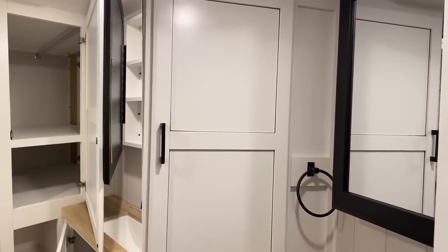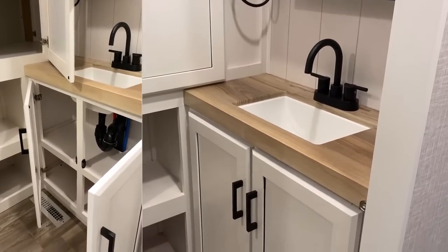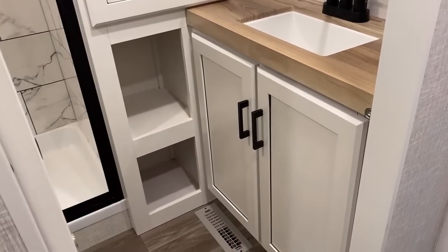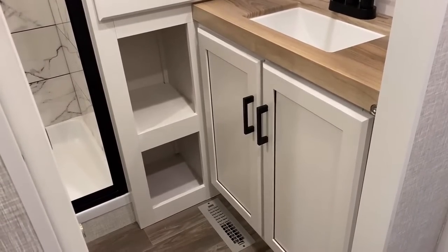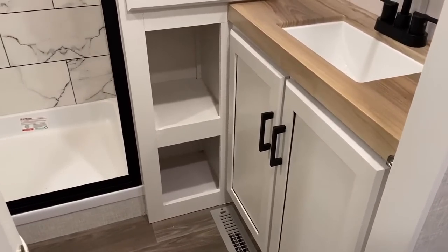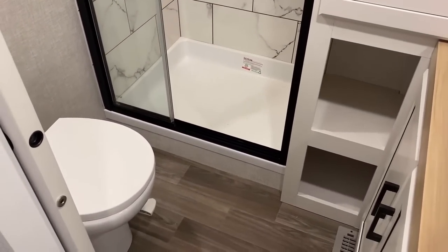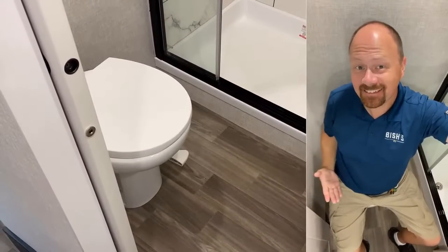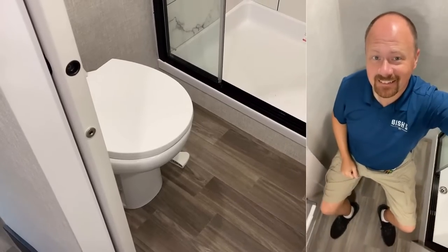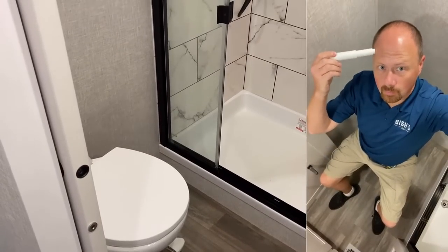Taking a look at the storage, you do have full storage in the medicine cabinet. And that big closet that we're looking at over there is actually also shared with the bedroom. So you can kind of double dip on that space right there. Now, last year, the Eagle HTs did have a combo washer dryer prep in that closet. But the problem is, if you utilize the washer dryer prep, you had nowhere to hang clothes. It destroyed all your dry storage for your personal effects and whatnot, as Jack Sparrow would say.